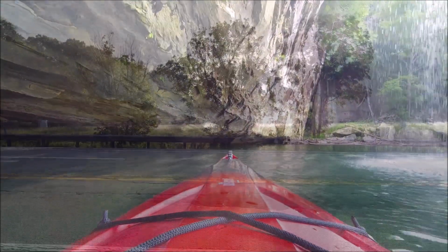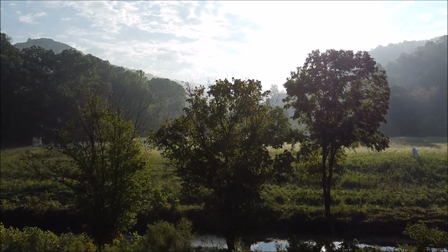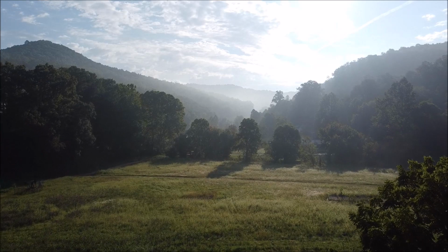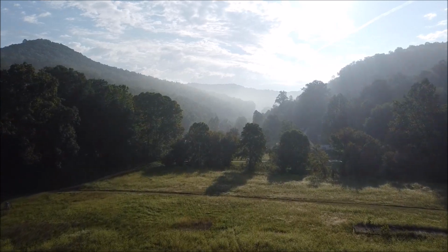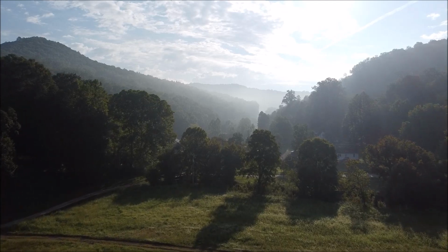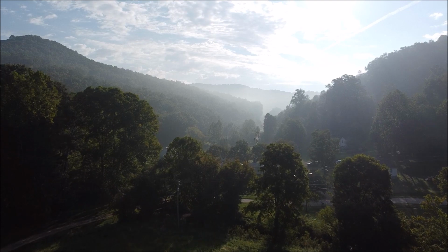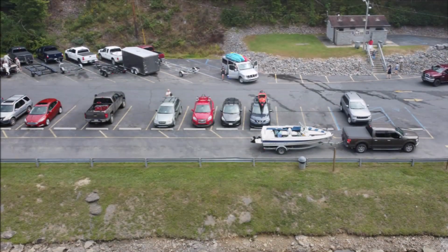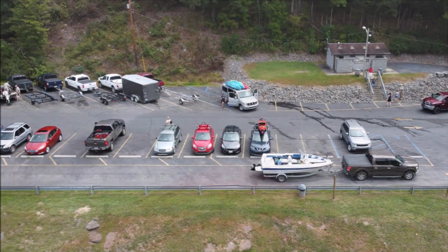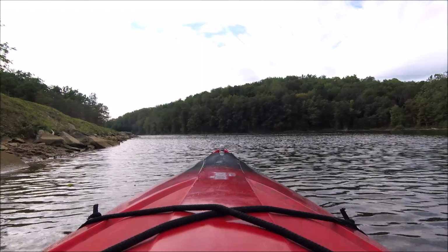The lake tends to get packed on weekends, so I got on the road early to try and beat the crowd. It was such a beautiful day, I had to pull off the road and get a quick shot of the sun burning off the fog. I arrived at the boat launch at about 9 o'clock and realized I definitely didn't beat the crowd. But I waited my turn, got on the kayak, and headed toward Pirates Cove.